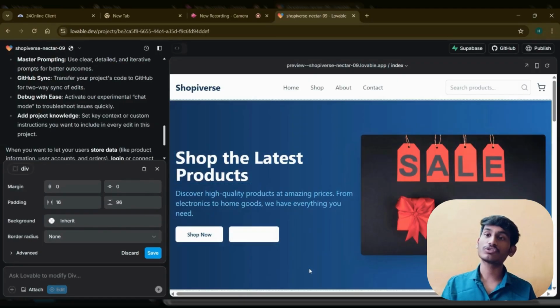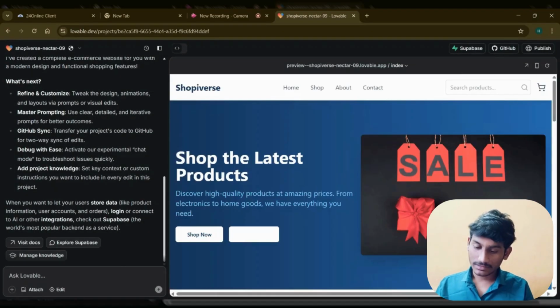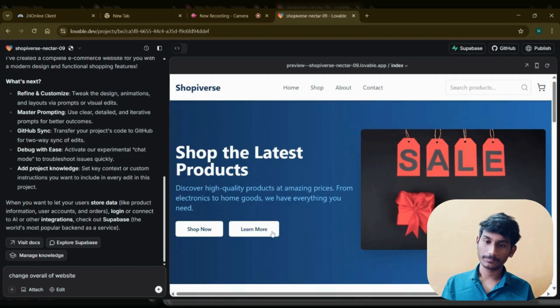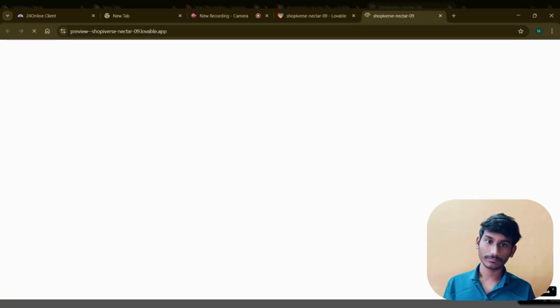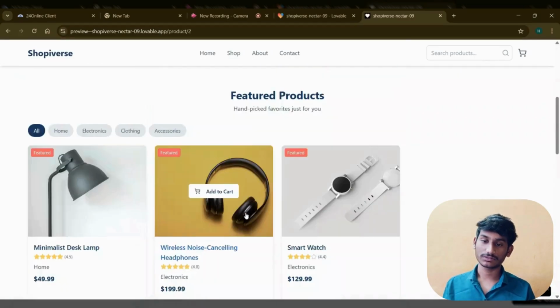If you want to change the whole theme of the color or anything you need, just prompt here. Change overall theme of website. If you want to preview the website, just click here on the arrow button. It just takes a few seconds. See, here is your website. If you want to check it out, check it out.